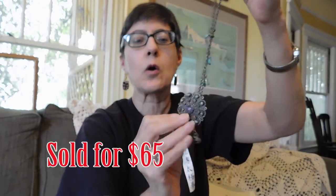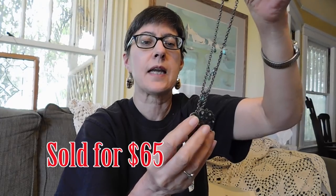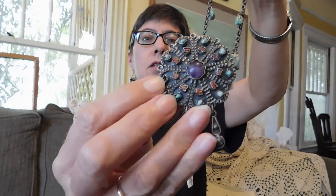It looks really old, but it's not. It's got a mark that indicates after 1978. And it does have one little tiny turquoise missing there. I'm going to try to replace it. I'm going to try to find some little tiny nuggets online somewhere that don't cost too much.